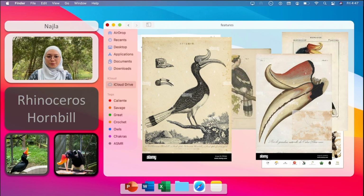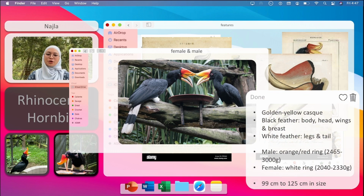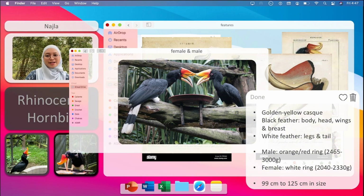Male Rhinoceros hornbills have an orange or red ring around their eyes, while the female Rhinoceros hornbills have a white ring and are relatively smaller with a smaller casque. Rhinoceros hornbills measure from 99 cm to 125 cm in size. The average female Rhinoceros hornbills can weigh between 2,040 grams to 2,330 grams, while the males weigh between 2,465 grams to 3,000 grams.